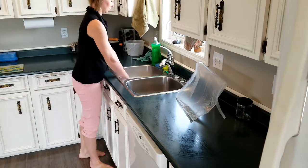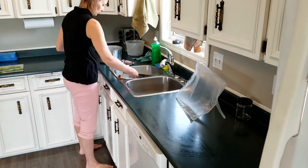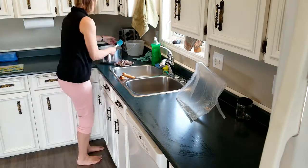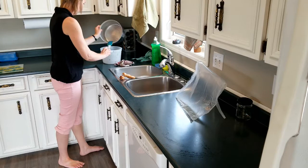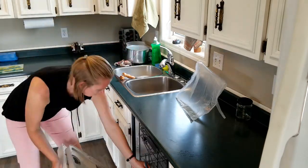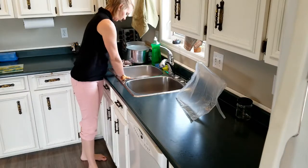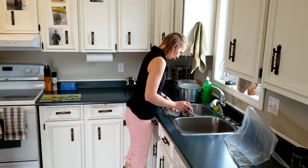Wipe all the counters, and that popcorn pot needs a wash. I like to scrape it out first. It just helps to keep my water so much cleaner, and there's less grease that goes into the water, so I can do a better job of washing the pot. It'll air dry for a bit, and once I've moved out of this room, one of the kids will come and dry it and put it away.